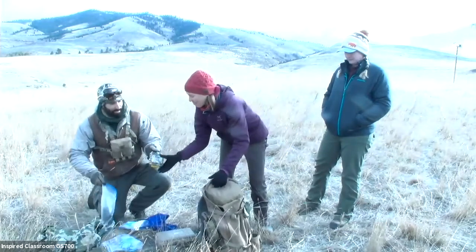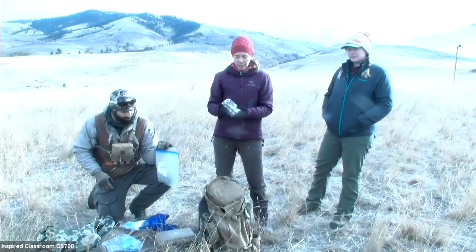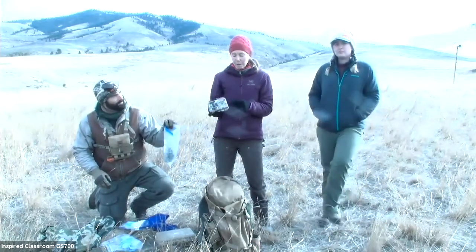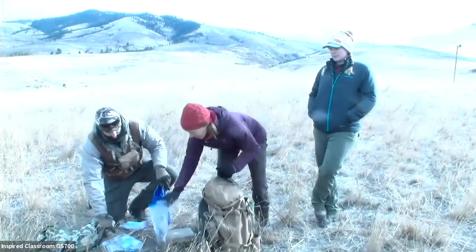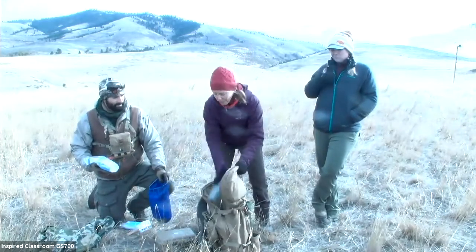Let's see. Cameras. So this is for like kill sites. If we come across a scrape or a kill site, we're going to put these cameras on there. Places where we think that the cats will come back, and then we can get them on camera. Yeah, some extra ways to attach them to the trees, straps.